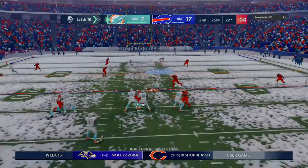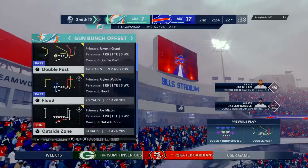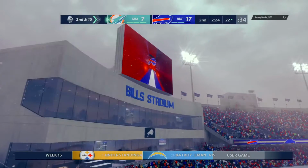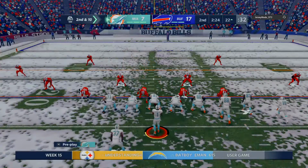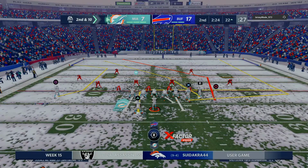Setting to throw on 1st down is Tua. And this one's incomplete. He was looking for Joe Mixon there out of the backfield. And that'll bring up 2nd down. You can tell they wanted to get that ball downfield, but they had nothing working in the secondary, so he dropped it off to the running back. That one ended up incomplete.